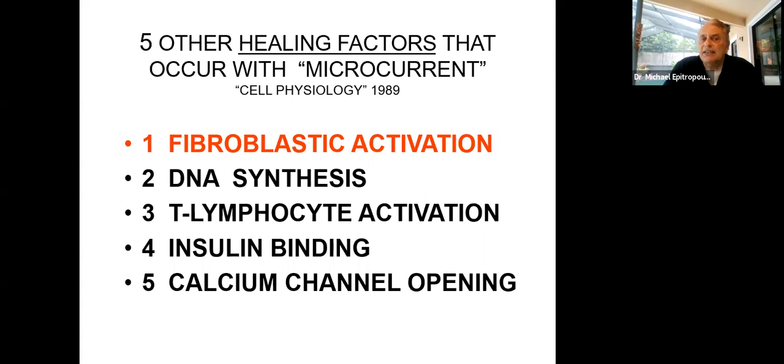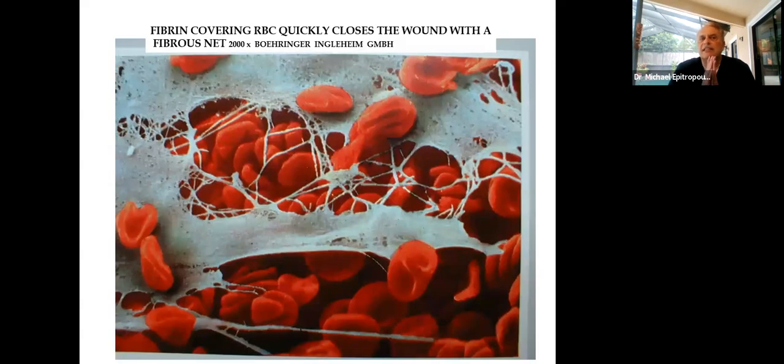As we were talking about, protein synthesis is what the fibroblastic activation is. When we look at the DNA, the second healing effect of microcurrent, as you see, is DNA synthesis. And I'll get to that slide in a second here. We'll get back to the DNA synthesis part of the healing effects.